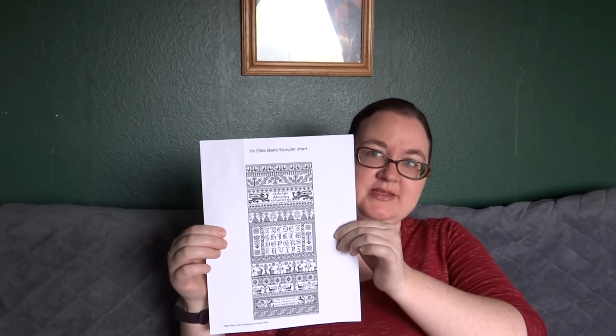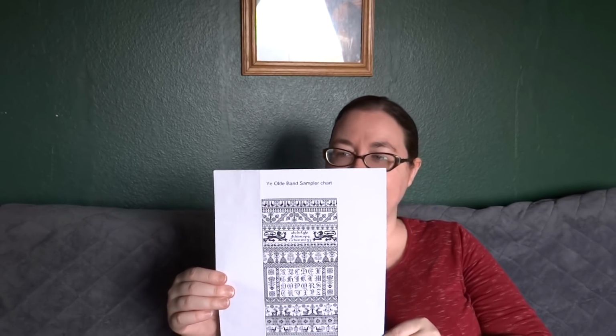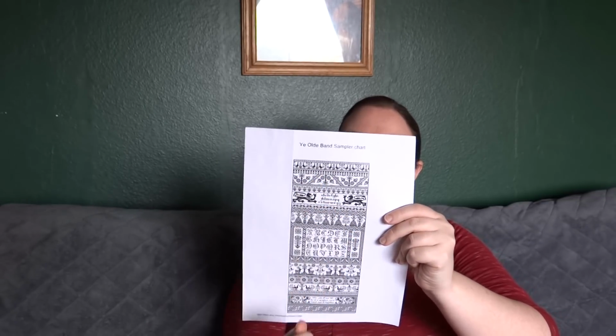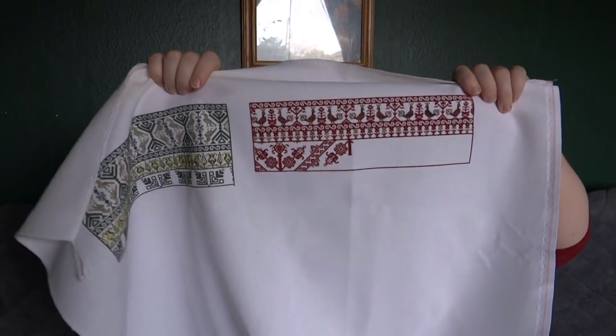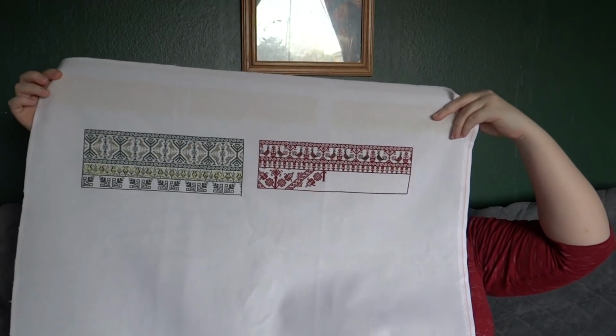I'm working on my Saxon band samplers. I'm stitching Ye Old Band Sampler and its companion, Saxon Transylvania Band Sampler, all together on one giant piece of fabric. And so on this one, I put in some work right in here. Let me unfold this said giant piece of fabric. There we go. So here's the whole piece as it is right now.